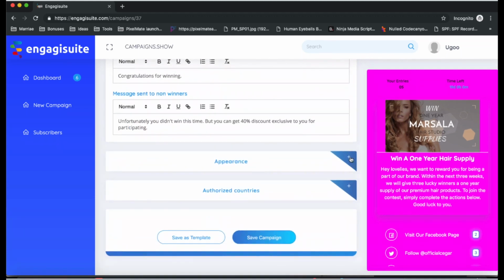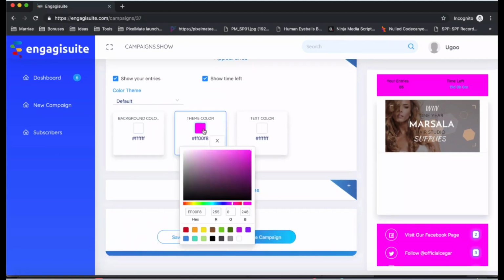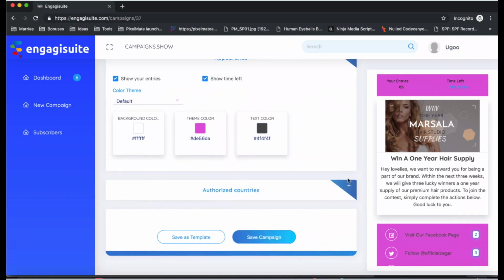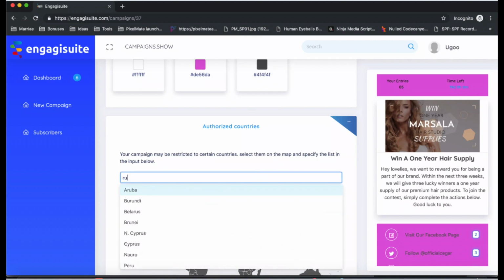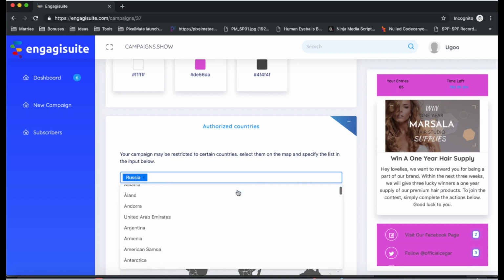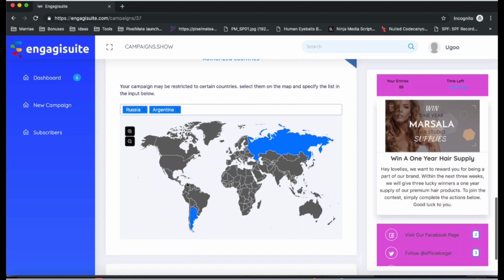Next, we customize the look of our campaign page. Finally, you can restrict your campaign by country. Simply type in the names of the countries your campaign is targeted to, or click the country on the map below. If you leave the area untouched, anyone from any part of the world will be able to take part in your contest.